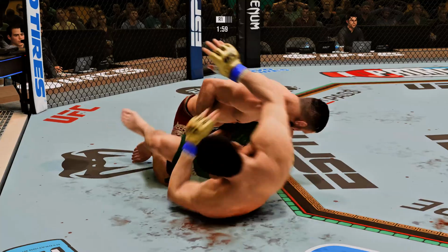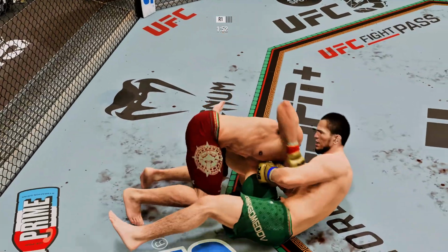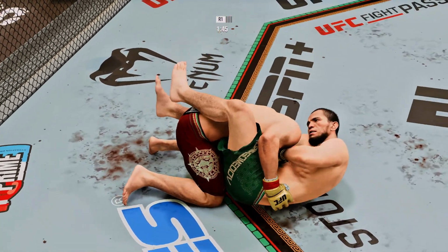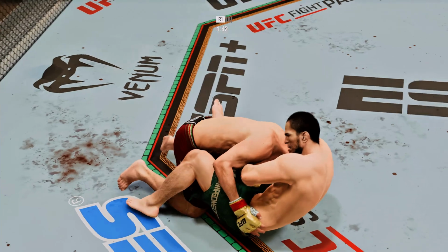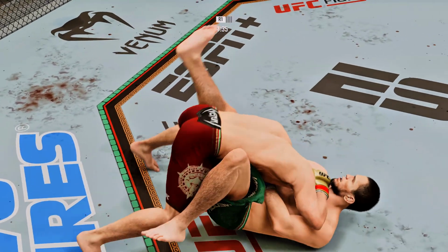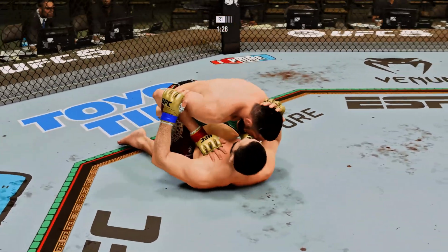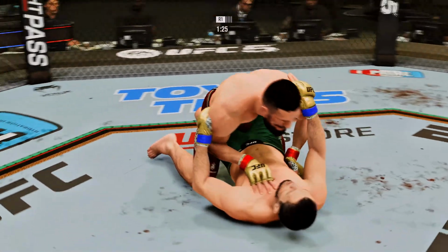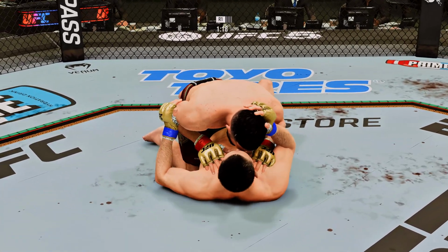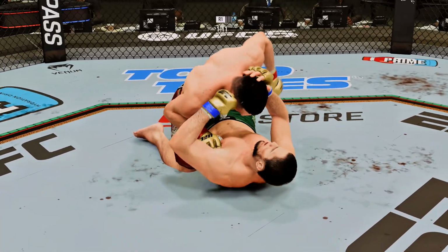Nurmagomedov getting absolutely... Nice guillotine. Oh, nice guillotine there. Struggling to finish. Let's get those hands off your neck now. Oh, somehow, some way he got out. These guys are back and forth, but the submission defense wins this transition. Keep working, keep working. Dvalishvili's pass is denied.